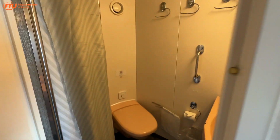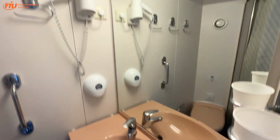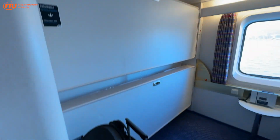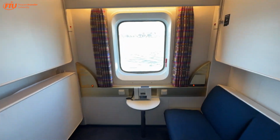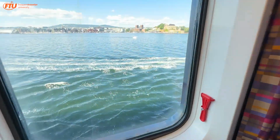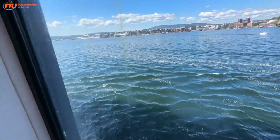Let's take a look at the bathroom. It is a little banged up, but the necessities are here. There's Wi-Fi. It's got a decent speed so far. And you can see the guys out there driving their water scooters really fast by here. It's a beautiful summer day in Oslo.